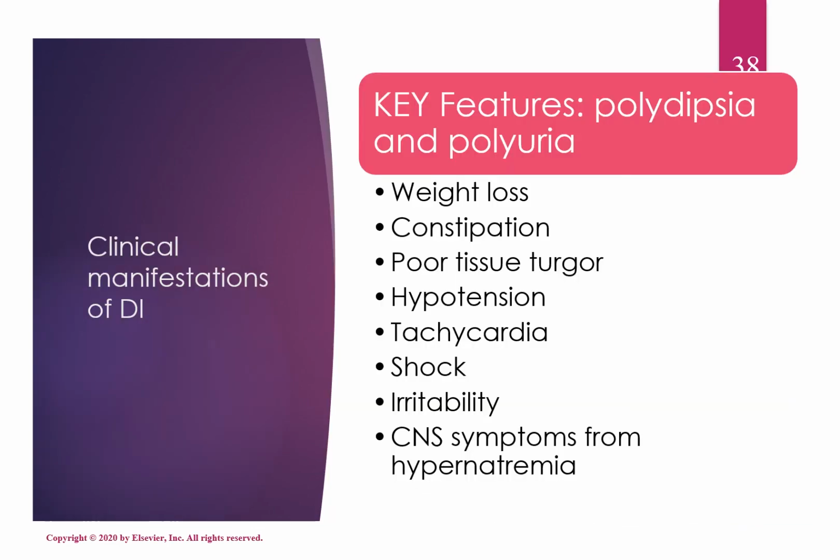Key features: polydipsia, polyuria, which leads to weight loss, constipation, poor tissue turgor, hypotensive, tachy, shock, irritability, and then they can have those central nervous system signs and symptoms from the hypernatremia.